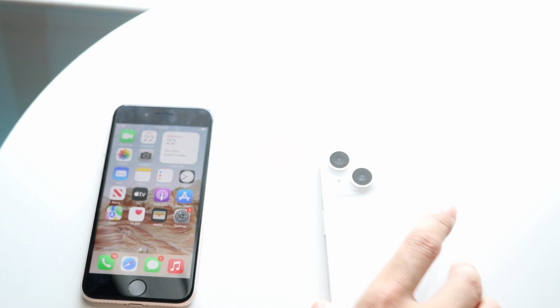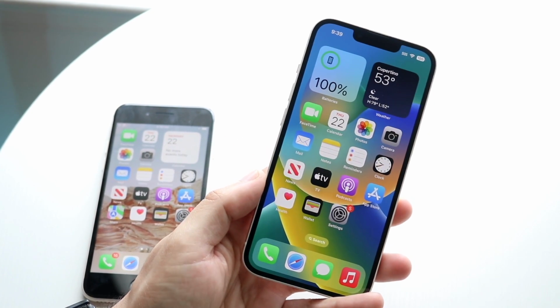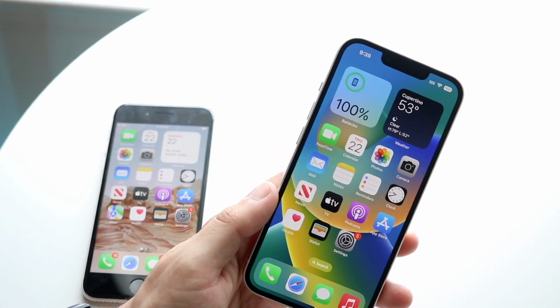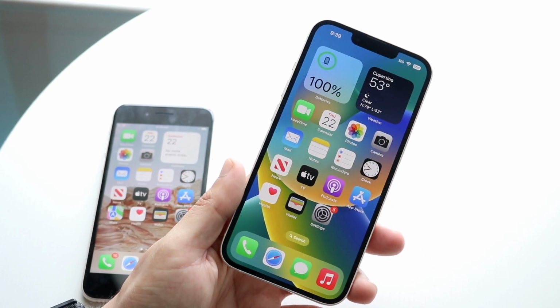I think they're going to last probably around the same time. I don't see how Apple would justify that the iPhone 14 is going to end up lasting longer than the iPhone SE 3 because they have the same chipsets inside. So it's going to be very interesting to see what Apple ends up doing in the future, but I wouldn't really freak out about the longevity of either of these phones anytime soon.